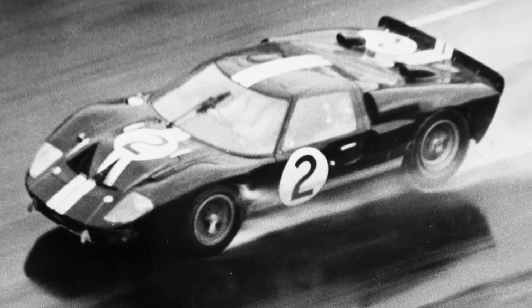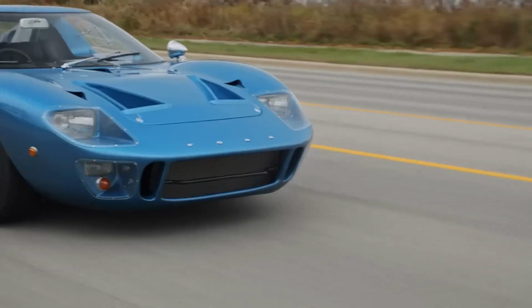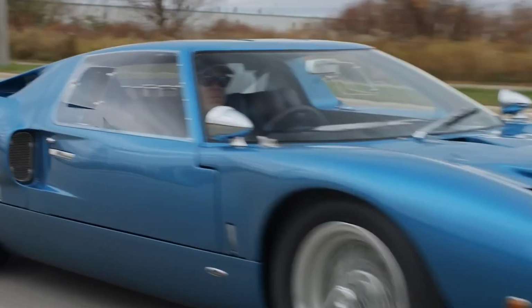The 1966 Ford GT40 is a car surrounded by fascinating history and achievements. Here are 5 interesting facts that highlight its legendary status and unique aspects.